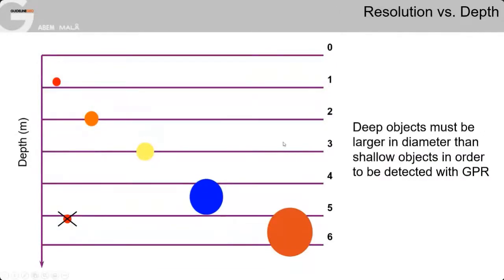Now, the true resolution of a system is going to be very dependent upon the material that you're working in. If you're in a material that is absorbing the signal very quickly, then it's going to be different from if you're in a nice resistive sandy material, for example.